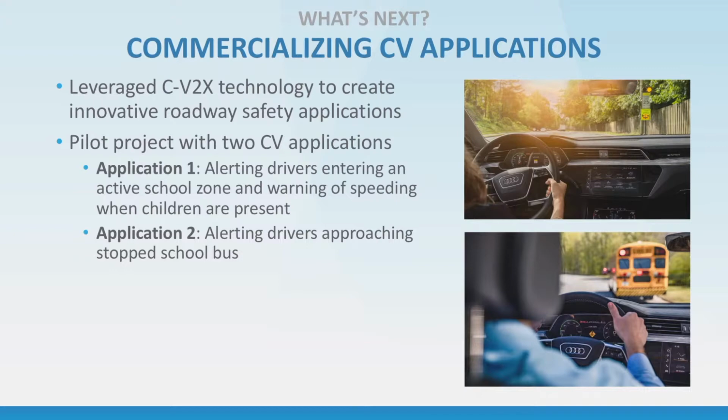The second alert that you're seeing on the screen down here at the bottom is the alert of when the stop arm is open. You heard there's 80,000 violations per day in the United States. 80,000. So the idea is that we can actually help, and most of the times people just don't realize it.